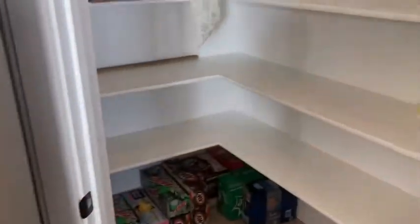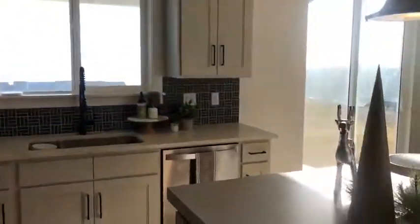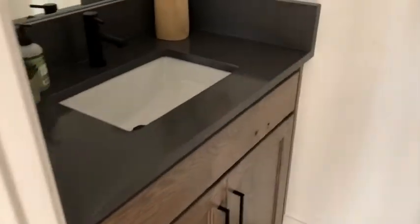So get a sense for the spot for double oven, walk-in pantry, lots of cabinet space, sliding glass door out to the back, window to the backyard. Closet, half bath. Okay, old mudroom spot. This goes out to the garage. This one has a 3-car garage.